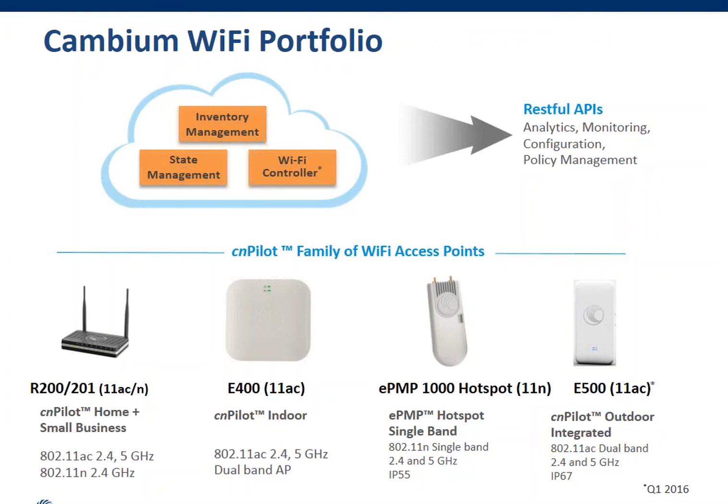and small business solution. And on the enterprise side, we have the E400, which is our indoor enterprise-grade high-density wireless access point, the ePMP 1000 hotspot, which is our outdoor Wi-Fi access point, and shortly coming up in late Q1 or early Q2 is our E500, which is our dual-band 802.11ac Wi-Fi access point. All of our Cambium access points are managed from cnMaestro. cnMaestro is our manager and Wi-Fi controller, providing inventory management, state management, and Wi-Fi control functions.